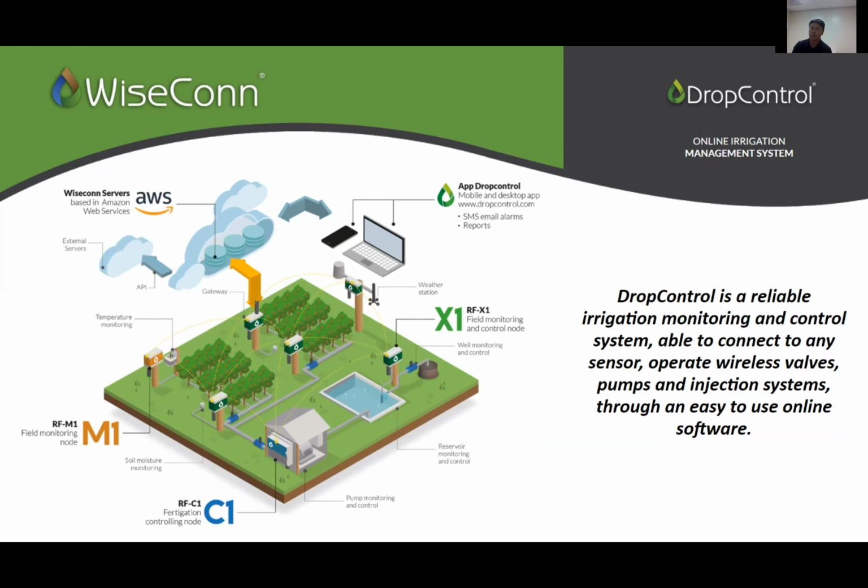WiseCon, we deploy a system called DropControl. It's a reliable irrigation and monitoring control system. It's able to connect to any sensor, operate wireless valves, pumps, and injection systems. It's an easy to use online platform. On the left-hand side, a brief overview, starting at a pump station, starting and stopping a pump, going to a reservoir. We can pull from a reservoir as well as do reservoir fills.